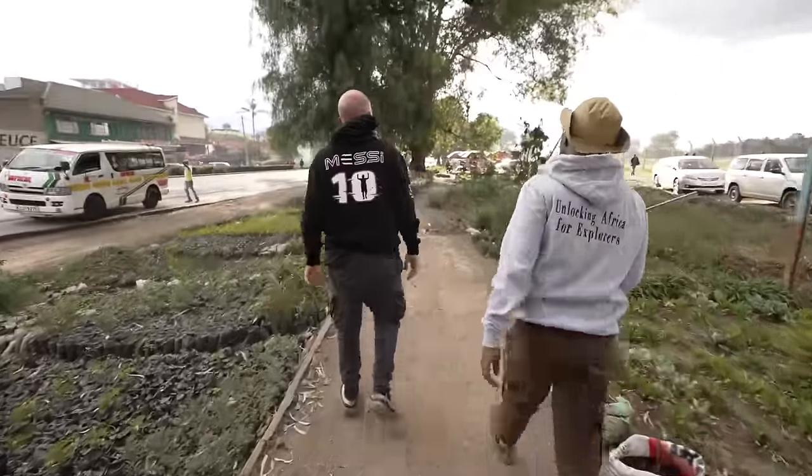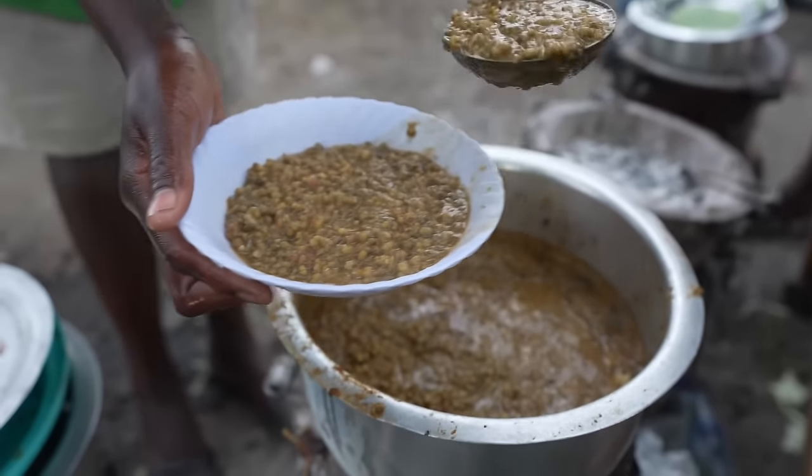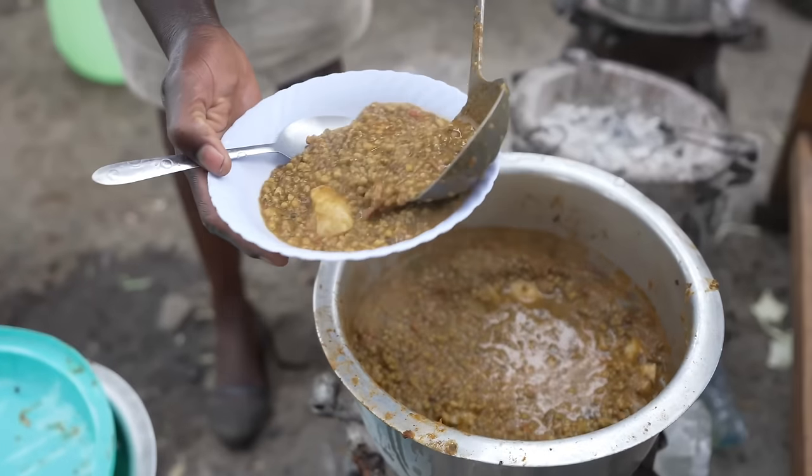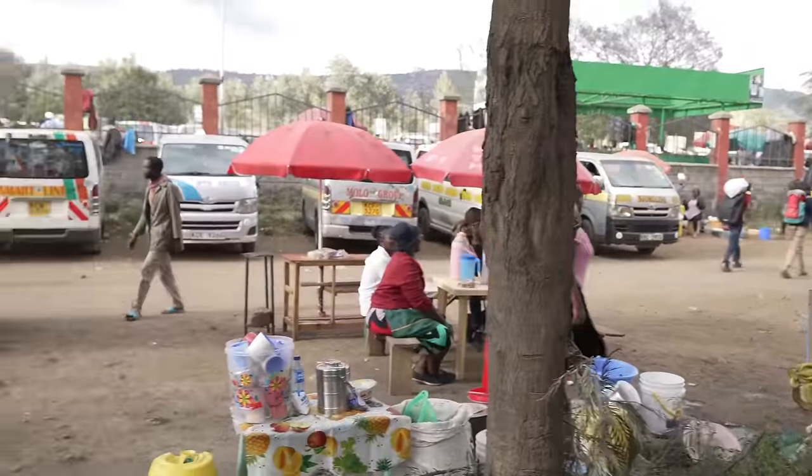Let's make it happen. Chapati na dengu. Dengu, eh? So she has beans. Green beans and chapati. More street food, guys. Street food everywhere here. It's like a stall, I think, every 20 feet.